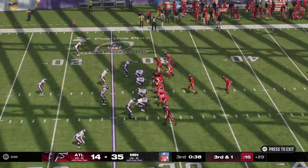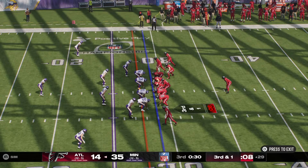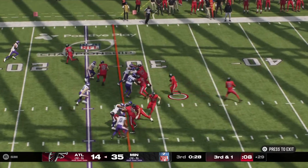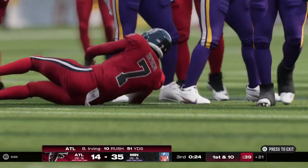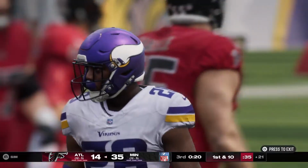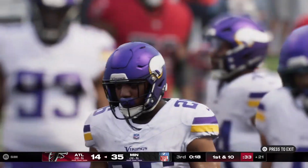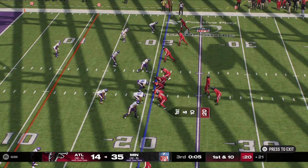That'll go for a gain of 7. And 3rd and 1 now. They'll try and run here with Irving. And he will have a first down at about the 21-yard line. 51 yards rushing for him now on what was his 10th carry of the ball game. And the Falcons first down.